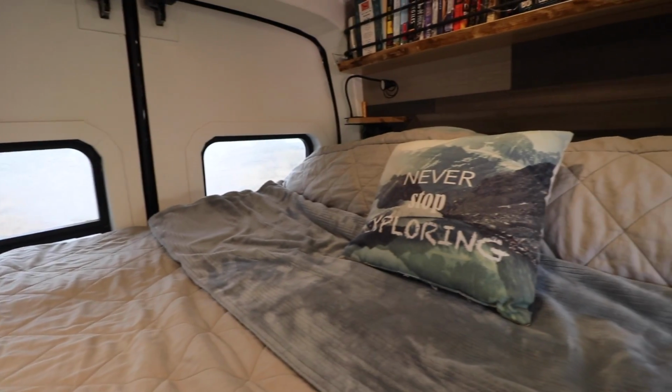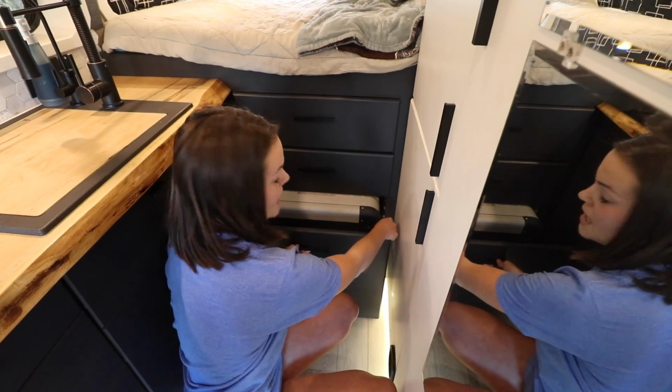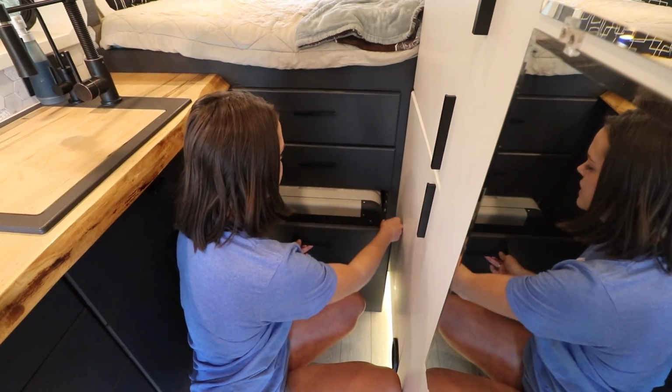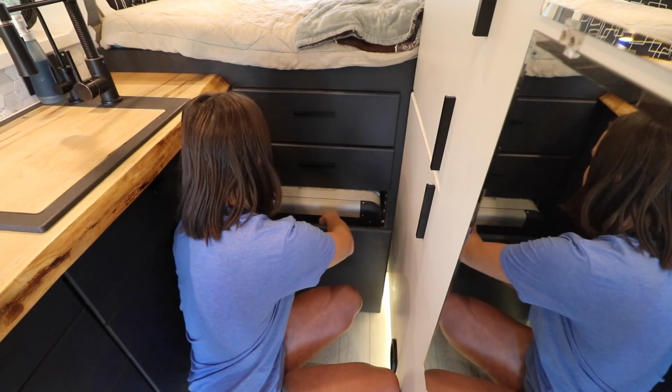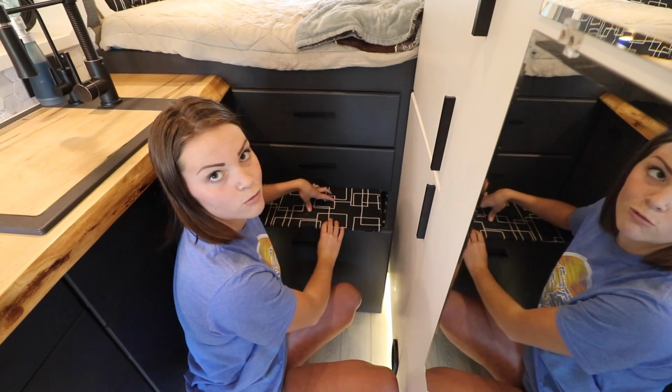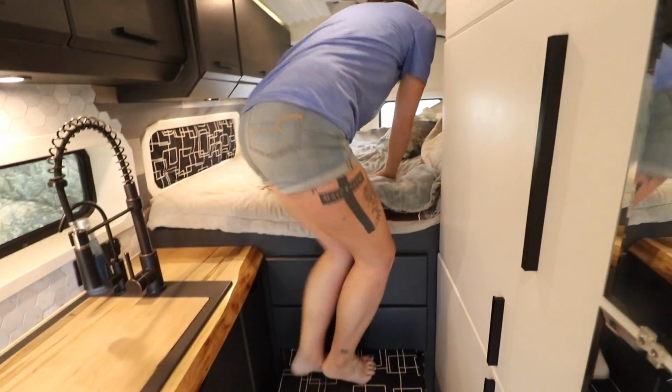To get up into bed, we use the fridge as a step because it's on 500-pound drawer slides. So we put the cable on this hook so that it doesn't shoot out when we step on it. And then we have this little step here so that we're not stepping right on the fridge. So we just put that in, climb up into bed.